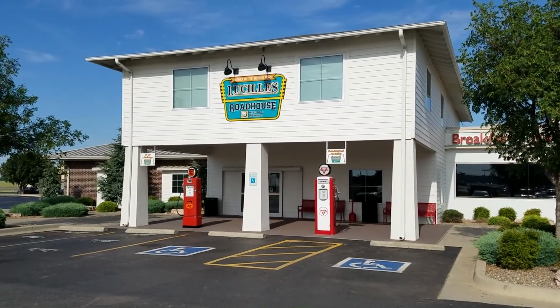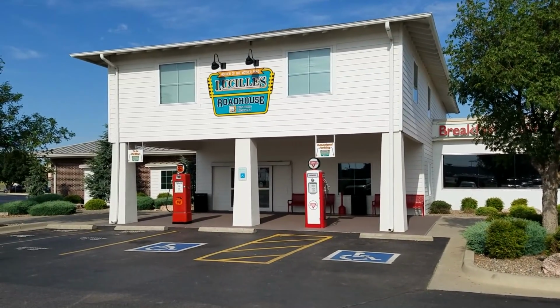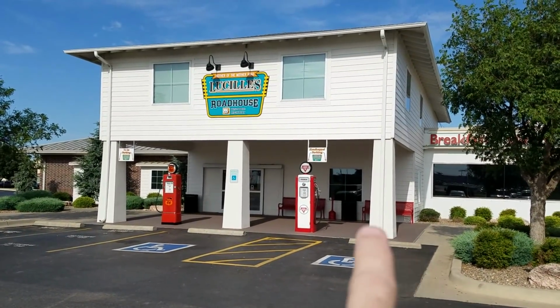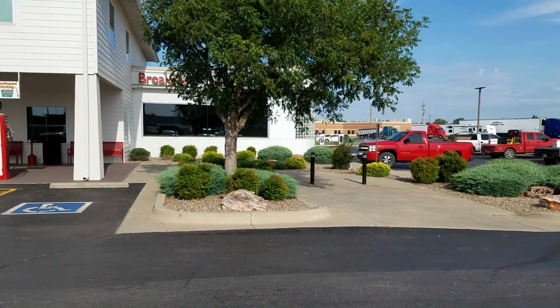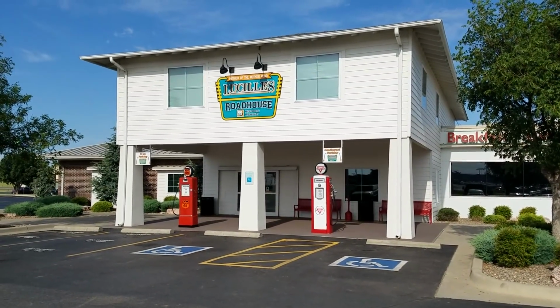You can see these old pumps out there, and these columns right there, they're just kind of a tribute to the old Roadhouse that Lucille and Carl had. And you can't drive up underneath there. On special occasions, they'll pull these poles out of the ground and then they'll let classic cars drive up underneath there. But it's a really cool tribute.